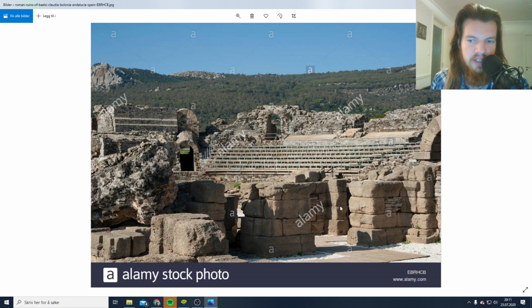So the red bricks turn into blocks. You see the melting here, and here it melted all the bricks into a big chunk of ugliness. And in the back, all damaged and melted. This is also a melted building in the background.